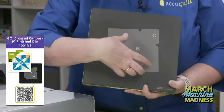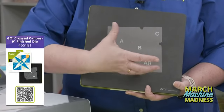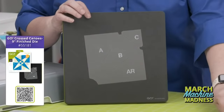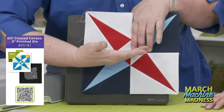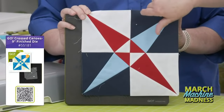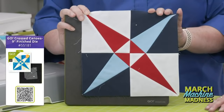So now our bob dies often have screen printed letters. Yes. So A and AR, which is the reverse or right. B is that center shape, and then C is what makes the center of our little cross canoes. So all of those four shapes make one section of our finished block. And you'd get a completely different look if you switch these blocks around, or if maybe you use both of these in the same color. Right. There's so many different options.